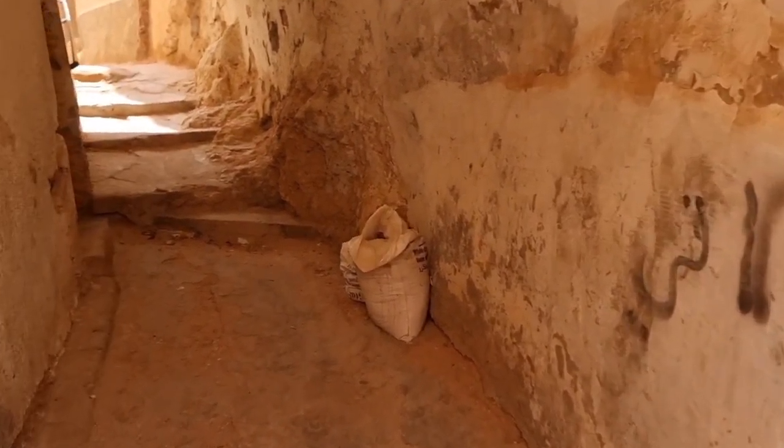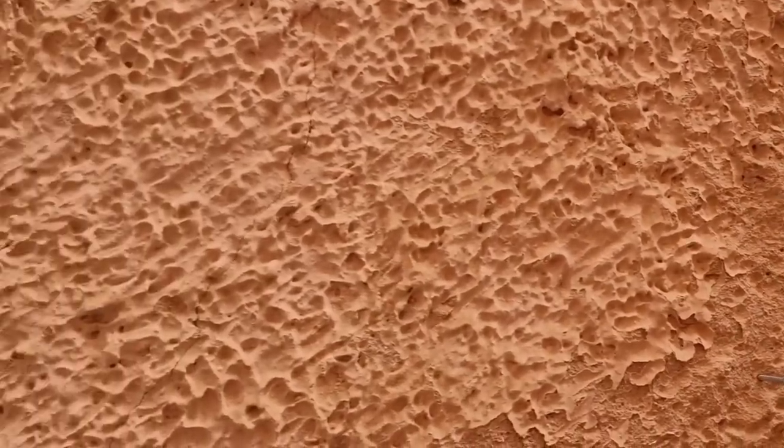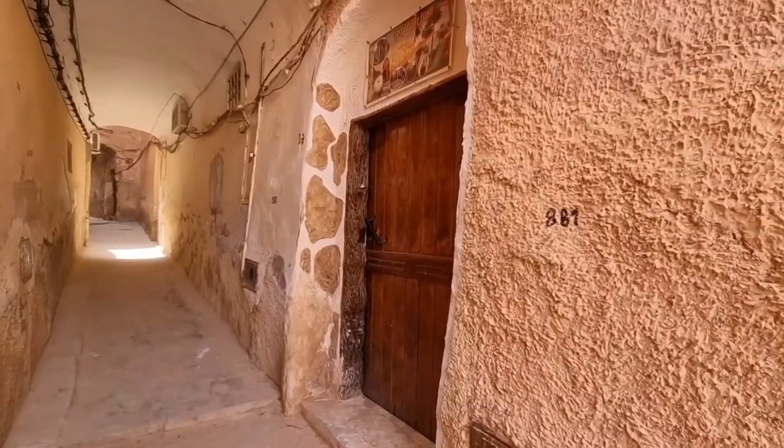Okay. So they hit this wall with palm leaves to create little crevices to get more of a shadow to reduce the heat. This is the oldest village of all the five in Mzab.